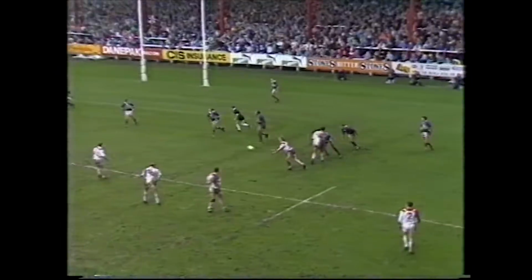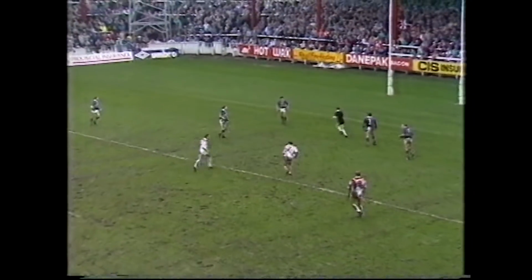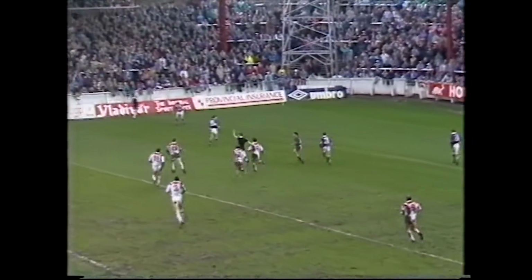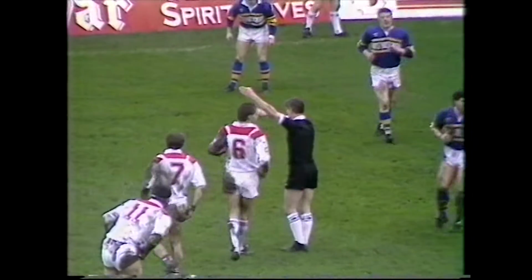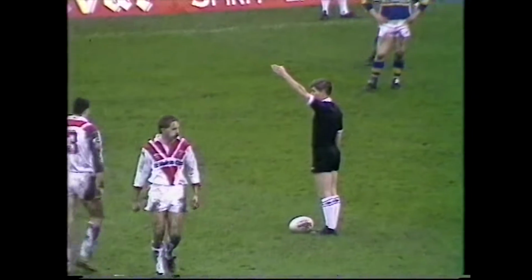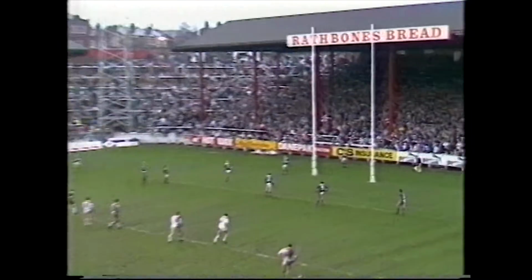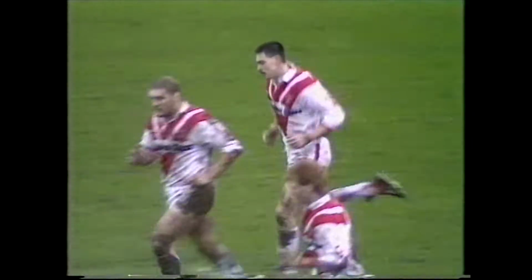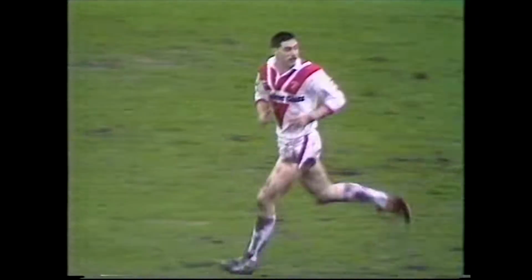Paul Groves wanting to get back in the game quickly, and offside. Well, I think they're going to take a tap, but I would go for goal at this stage. I'm sure wiser counsel will prevail. It does. Shane Cooper. And it's there, 2 points back to St Helens. So 6 points to 2 now for Leeds.